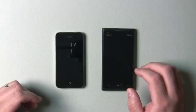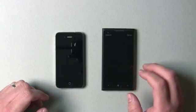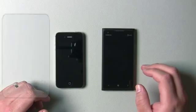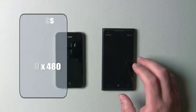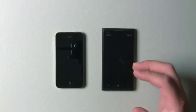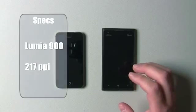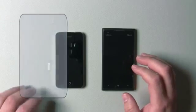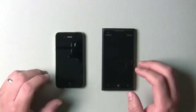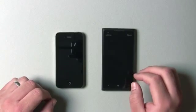On the Lumia 900, that's one of the drawbacks of the current version of Windows Phone. We don't have any higher resolution than 800 by 480. So no matter what the screen size, you get the same resolution, which makes everything larger, but not quite as dense. So that means 480 by 800 is 217 pixels per inch. So you really have a nicer display as far as the clarity and text on the iPhone 4S. But overall, they both have great screens.